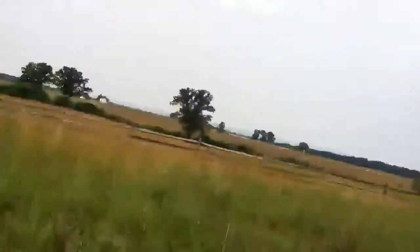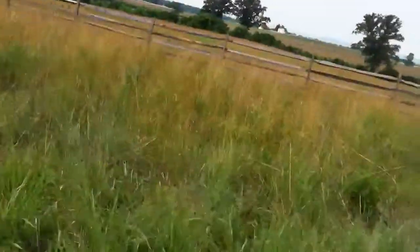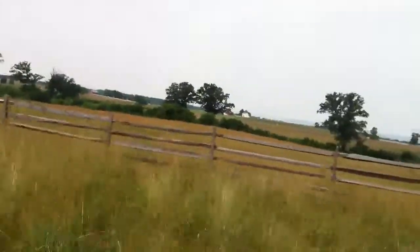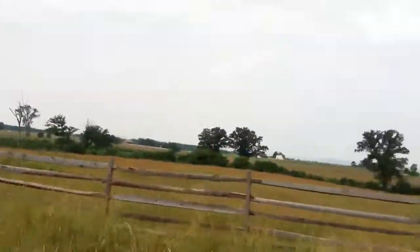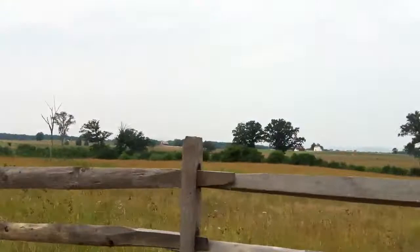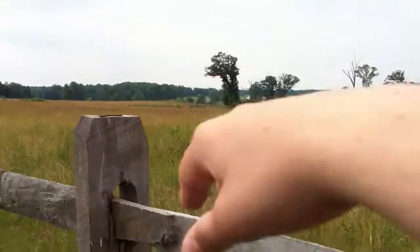And so a little bit of history to go along with this. Willard, the monument we're going to see, is the alleged spot where Colonel Willard was wounded by some potentially friendly fire, some accounts say. He was in command of a brigade here at Gettysburg, and he was sent by either General Meade or Hancock to stop Longstreet's massive assault way over there.